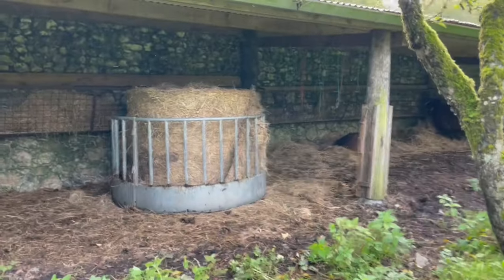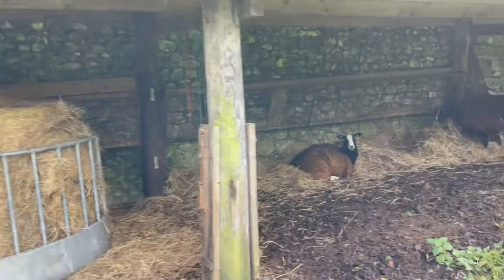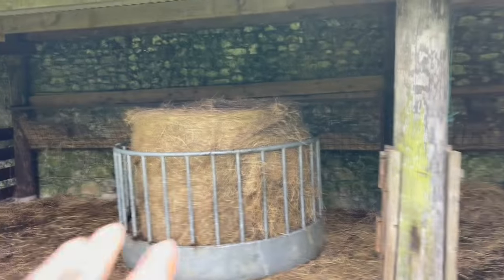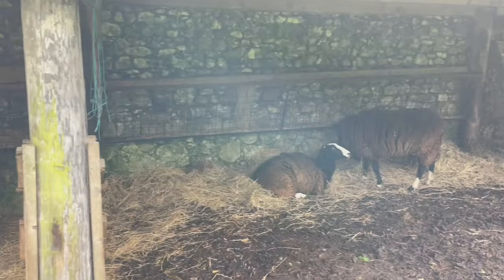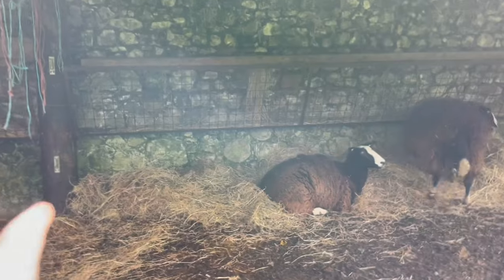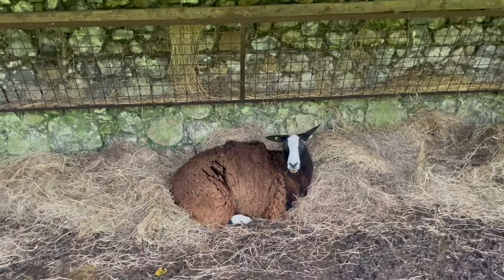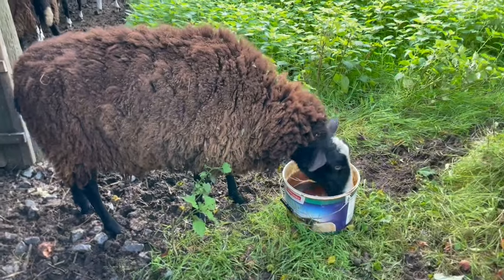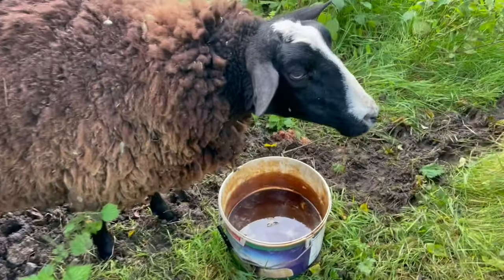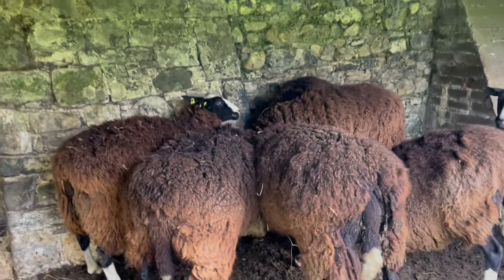I was very lazy and just put the ring feeder around that bale of hay, and I took the outer edge. This is one of last year's bales of hay, not harvested this year, and the outer skirting I put in under there, and a certain person's already said, oh, this is lovely and comfy, I'll lie here on top of my food.